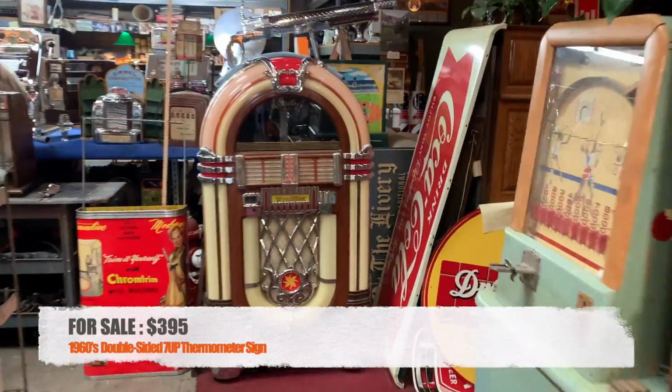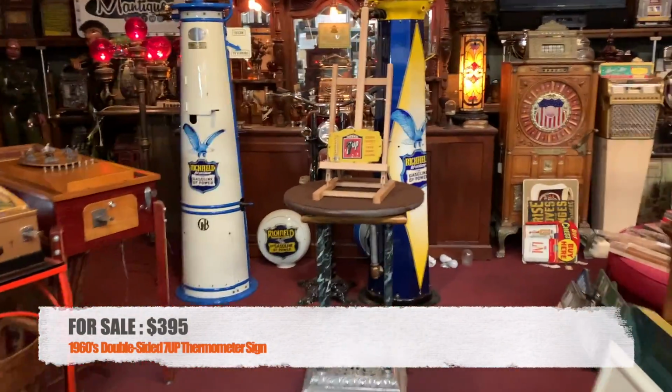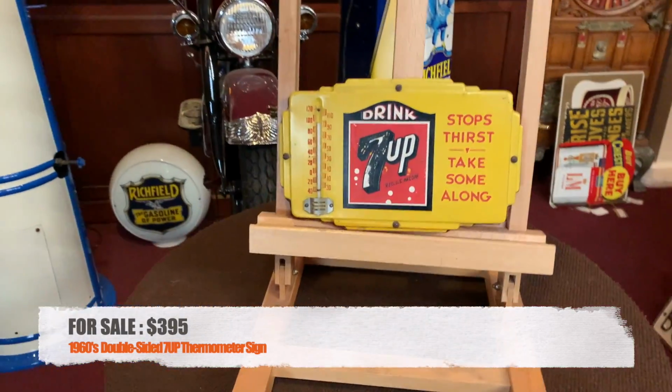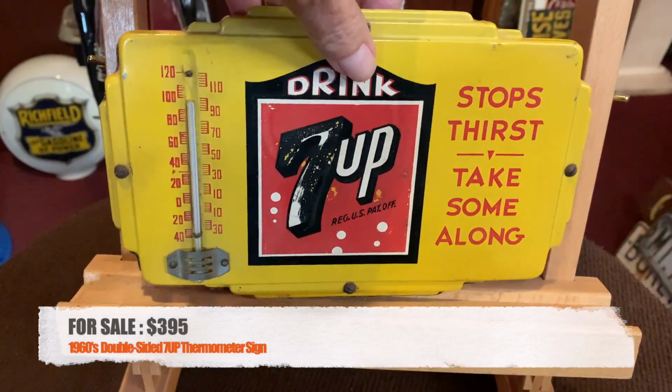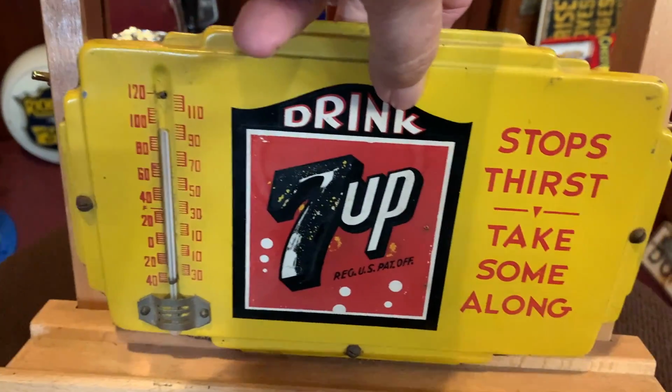What we have here is a very interesting 7UP thermometer two-way sign that you would have seen in some type of window. I don't see a lot of signs like this, but what you have here is 19 inches wide. The thermometer does not work. As you can see, it's broken there.